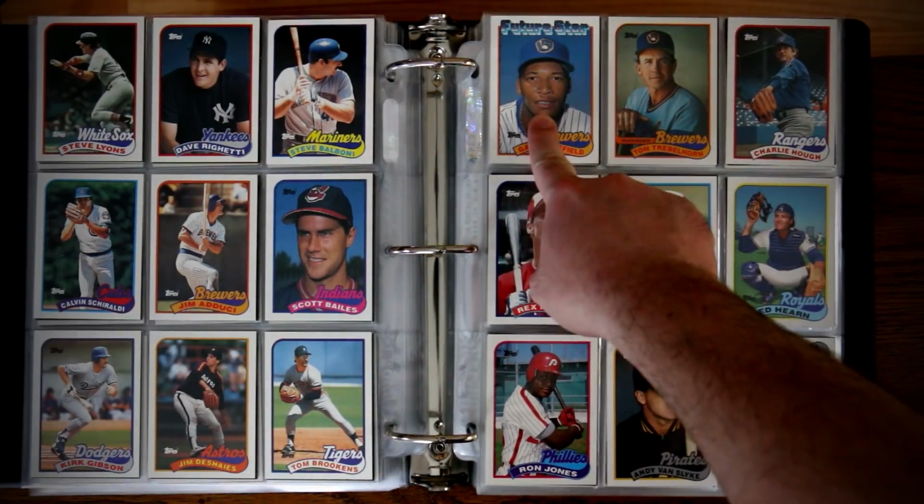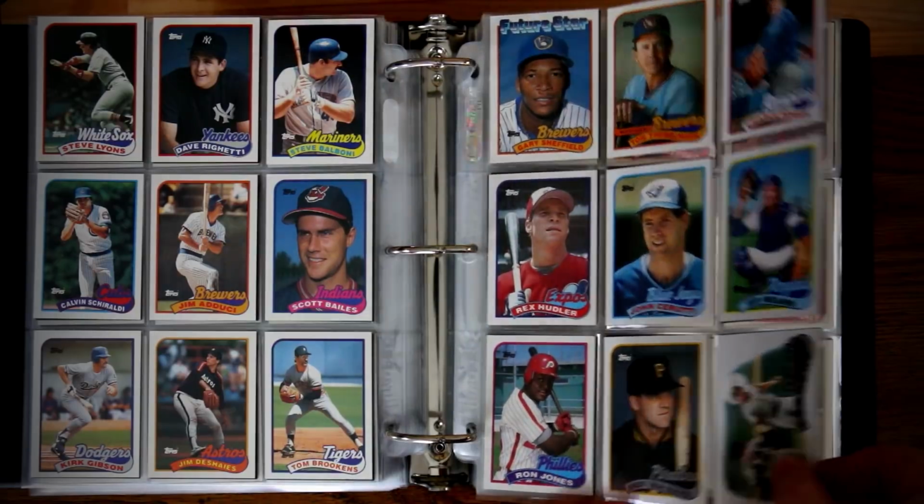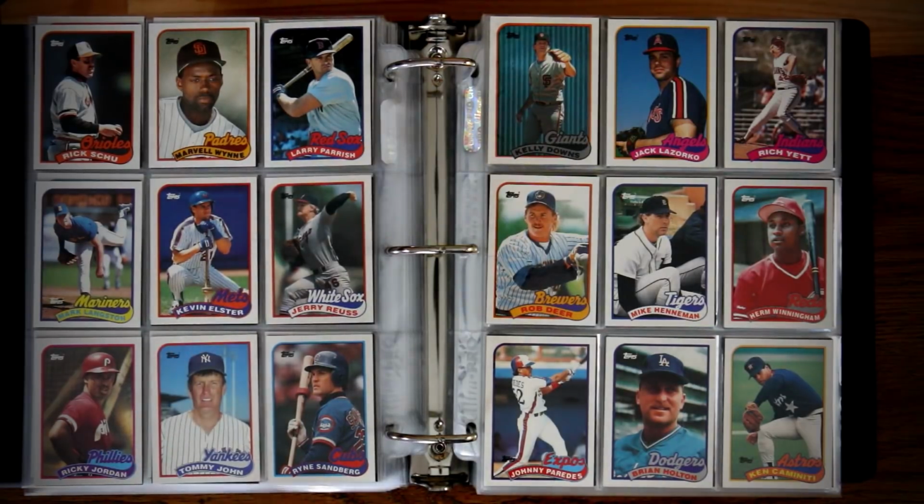He would have been on a whole other level of popularity, I think. Gary Sheffield, future star, and a future star he was. Just another spectacular player, had just incredible talent. Ricky Jordan, when I was growing up, that was one of my dad's favorite players when he got started. And I still pick up Ricky Jordan stuff from time to time because of that.